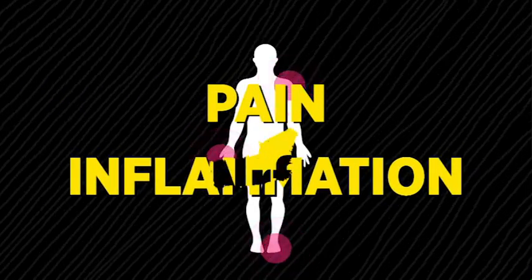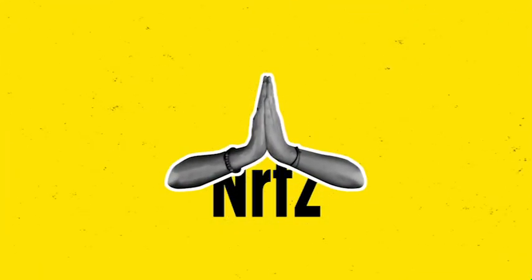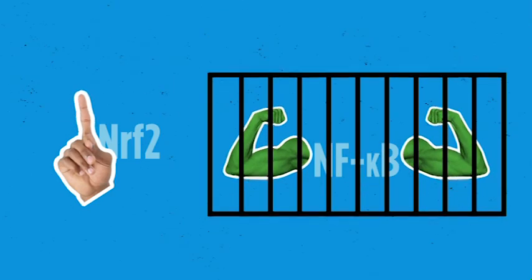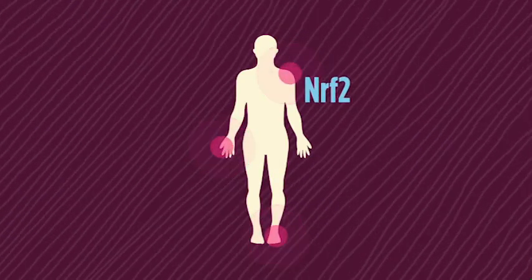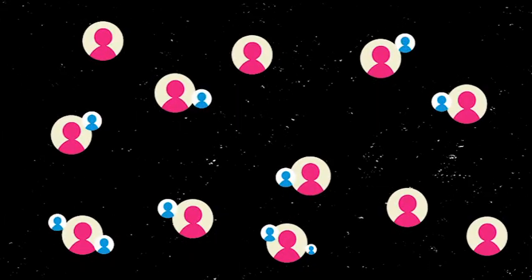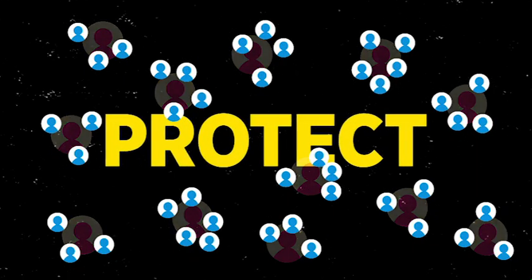Now meet NRF2, the regulator. This guy keeps Hulk in check. You might say he puts Hulk back in the cage. NRF2 regulates the expression of antioxidant proteins that protect against oxidative damage triggered by injury and inflammation. And it activates an army of over 500 genes designed to protect the cells.